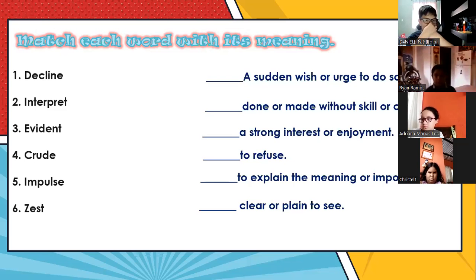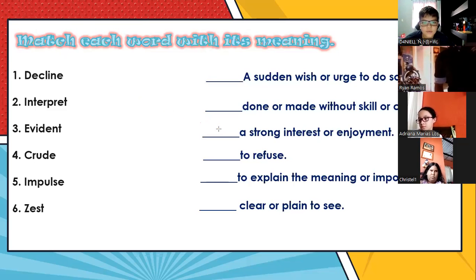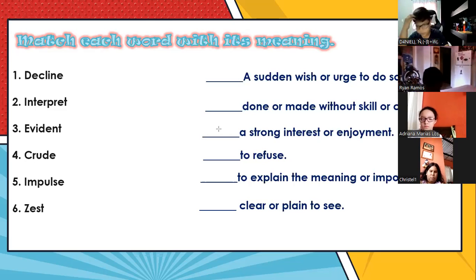Daniel, try another one. Three. With what? Improve. Interest. This one. A strong interest or enjoyment, like that. Yes. No, that's incorrect. Daniel, get me one word with the definition. Ryan, the same. It doesn't have to be the first one. Could be any word. Evident. What is evident? A strong interest or enjoyment. No, it's not. That's incorrect.